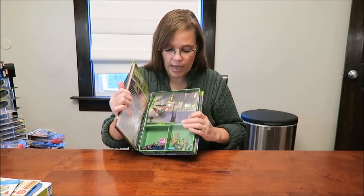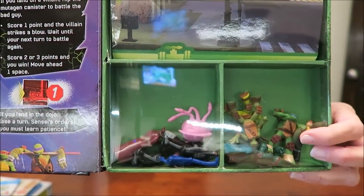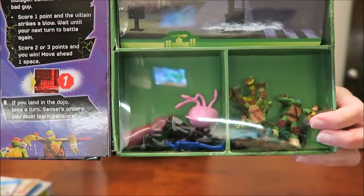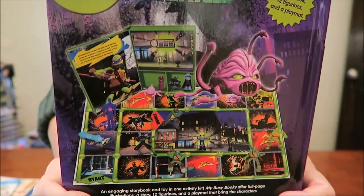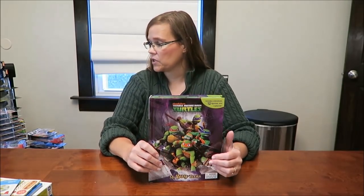And once again, it is a nice book. It has a playmat, and it has lots of little characters in the back that I think he will enjoy. And there is the playmat. You are going to see a lot of Ninja Turtles, because I chose Gavin's theme this year, and for Gavin's theme box, it is Teenage Mutant Ninja Turtles. So you're going to see a lot of turtle stuff. I will probably take all the turtle stuff and put it together in one box.